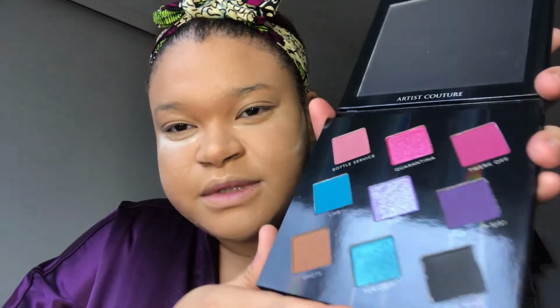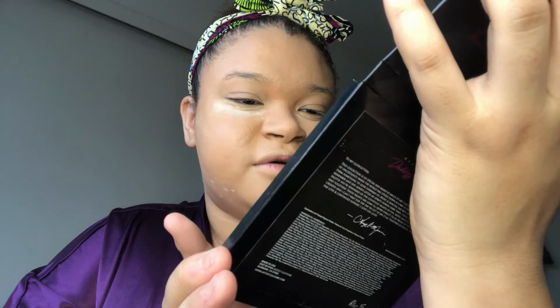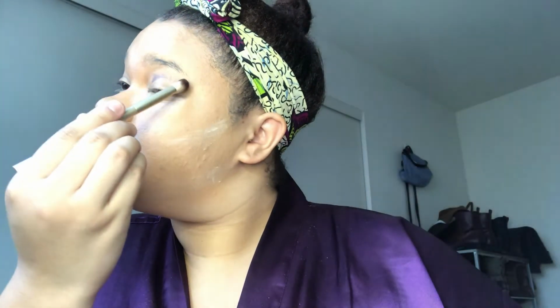So this is what the palette looks like. Look how pretty she is. Bottle Service, Quarantina, Twerk Off, Live, Static, F It Up Sis, Shots, Period, and Big Mic. But my holographic dress doesn't have a lot of these three colors. It doesn't have brown or any black in it. So I'm thinking I might go with Live and F It Up Sis as my blending colors. I want to see what F It Up Sis looks like. She's a matte. I just want to see what she looks like.